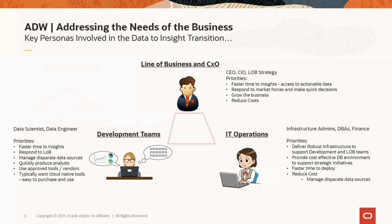Supporting that line of business are a group of data scientists and data engineers. They are responding to the line of business needs for faster insights. They need to be able to manage all of these disparate data sources, and they need to use tools that are not only easily accessible, easily integratable, but also quick to use as well, with lower learning curves. So typically they tend to go towards more cloud native tools that are easier to purchase and easier to use.